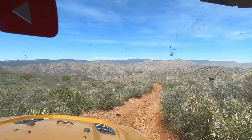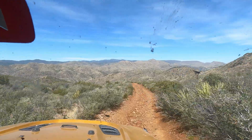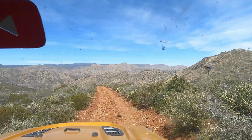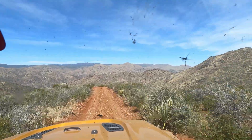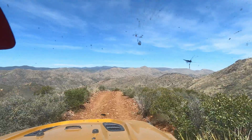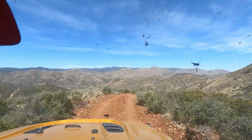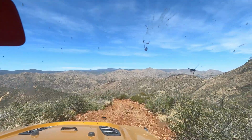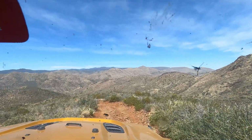This thick brush like this kind of reminds me of our hunting trip. I was just thinking that. Basically what we were hiking through. Yeah, you're right, minus some of the cactus. Well, this is all jojoba in here. Yeah, jojoba and whatever that is. Manzanita maybe? No, that's not manzanita. Yeah, manzanita has a red stem.